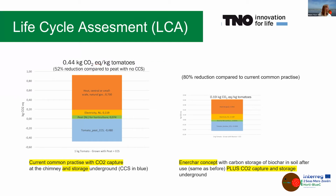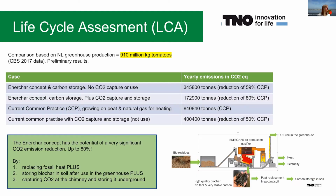If you then put all these four numbers together and you multiply it by the number of tomatoes grown in the Netherlands, which is quite a lot, then you can see that this is the common practice. I've just called it CCP for short. And you can see here the potential of reduction. This is with just storing of the CO2, which halves it already.